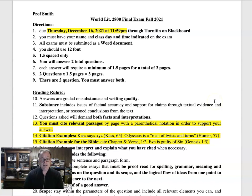With Othello, you can either put a page number, or you could put act, scene, and lines. Either one of those would be acceptable. That act-scene-line format is found on your homework assignments. You can see that there. It's pretty straightforward, and in some ways it's more convenient than page numbers for following exactly where you are.